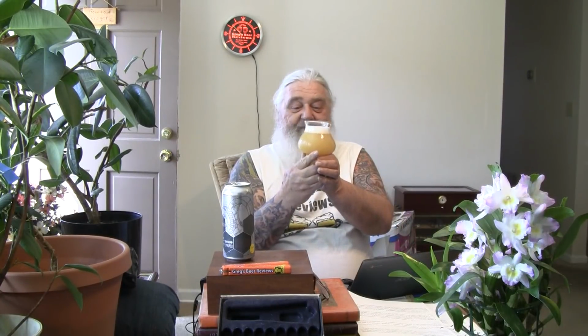No, that looks just like a glass of orange juice there, guys. These guys got the color figured out anyway. I mean, that looks exactly like a glass of orange juice, except for the finger of head on top of it. Perfect amount of head for that pour. Very nice looking beer in the glass. Wow, definitely looks like a New England style IPA, guys.